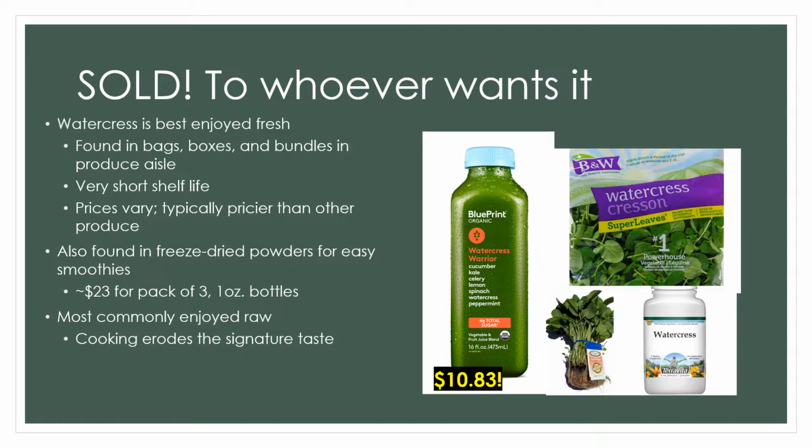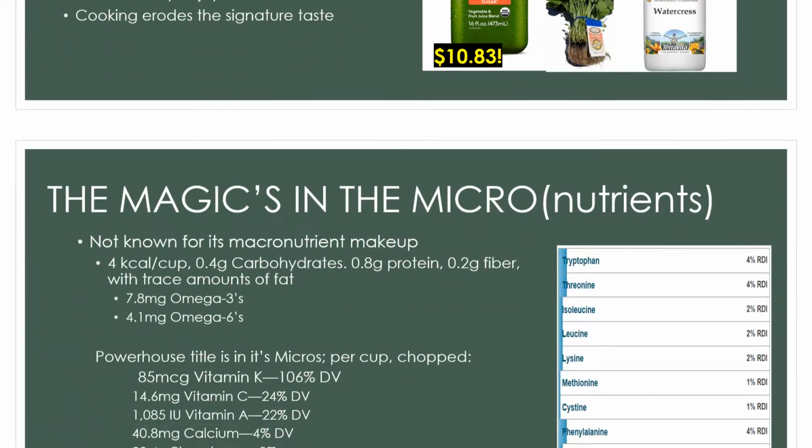Just as an aside, the amount of times that I Googled watercress in the last 2 weeks has resulted in Google trying to get me to buy $11 pressed juices with watercress in it. So that's a new experience.